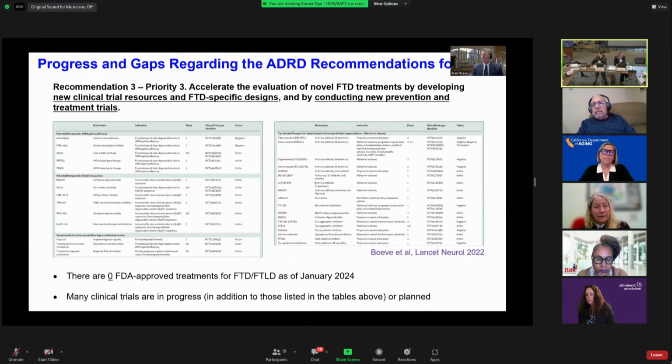Recommendation 3 focused on treatment and developing novel treatment trials. This may be a little bit hard to read, but this is a publication already a little bit dated, despite it being published a couple of years ago, showing the trials that have been completed and unfortunately are negative or in progress for progranulin mutation carriers, the C9orf72 expansion, the tauopathies, and then symptomatic treatment trials here.